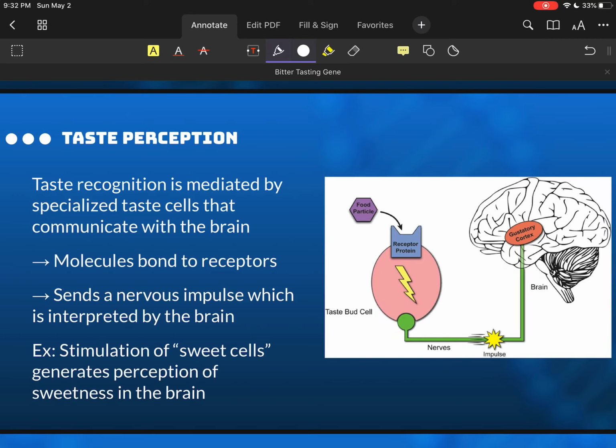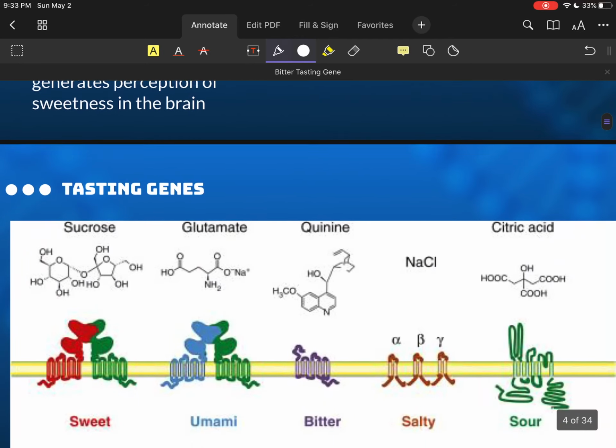That sugar molecule is not going to bind to those receptors on the bitter cells or the sour cells because it doesn't recognize it. It's not a match to those cells. So it's only going to match to those sweet cells. Okay, so that's basically how it works. It stimulates or sends a signal to your brain that says you're eating something sweet.